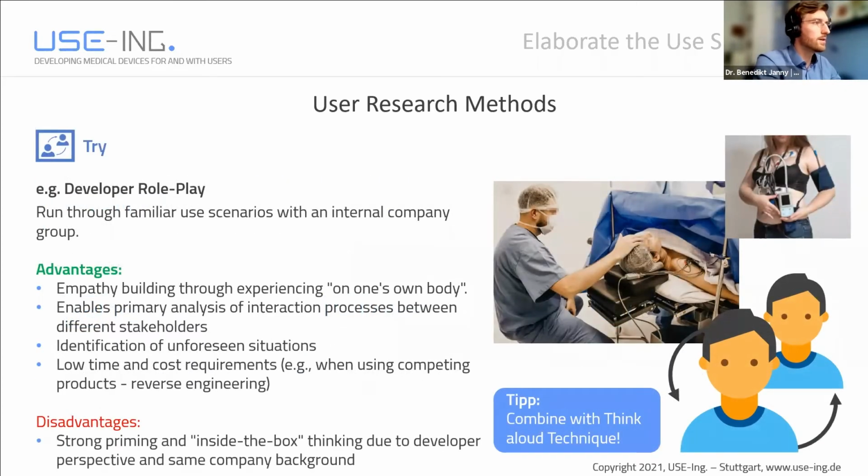An example about the try category, the developer role play, is meant to run a familiar use scenario with an internal company group. So the advantage is it's very cost effective. It does not take much time or money. You just gather your fellow developer colleagues, and you should always do that as a developer. Try to experience your product, put it on, put your electrodes on, maybe try to sit on the seat where the anesthetist is sitting while treating a patient, or take the spot of the patient. How does it feel to lie over there on the table in the operation room?